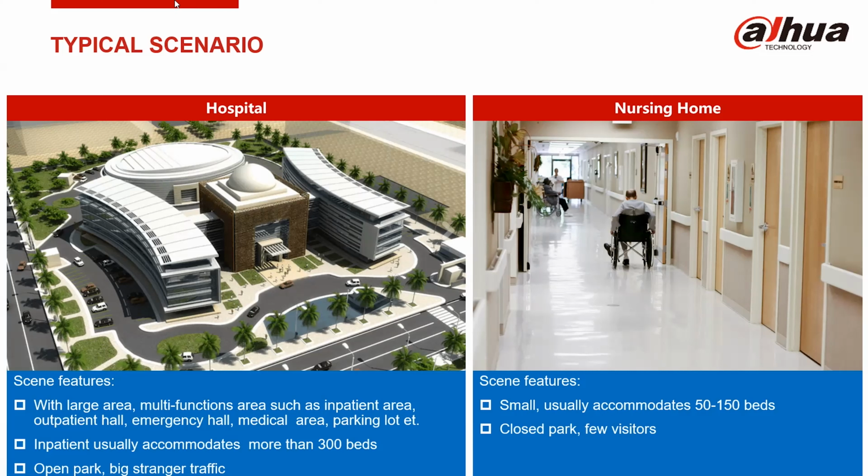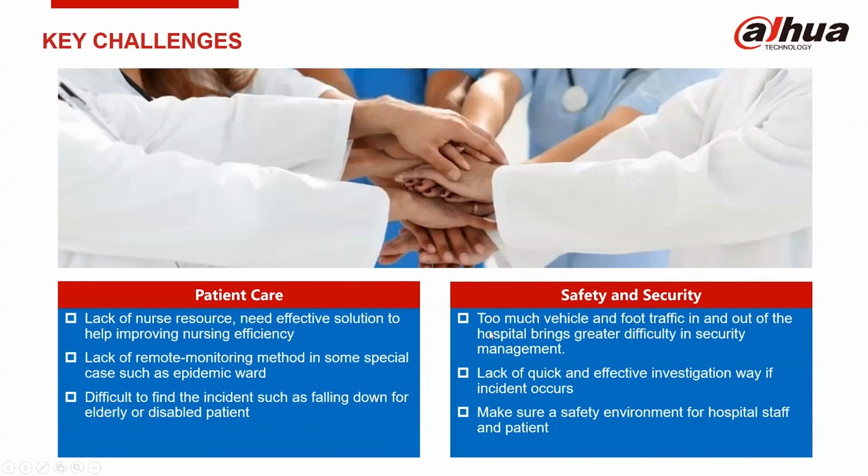Okay, so let me explain this. For hospital, we are looking at different functions. In a typical hospital scenario, you'll find this big premise and all that. So to clarify, we want to ensure that we have efficient patient care and also safety and security enhanced.